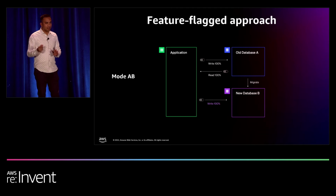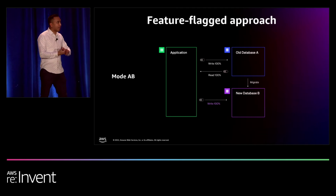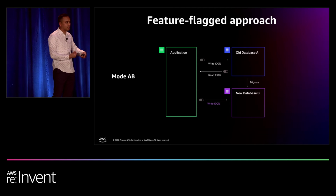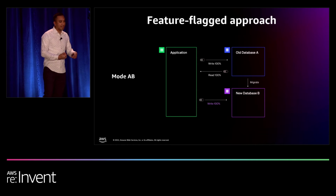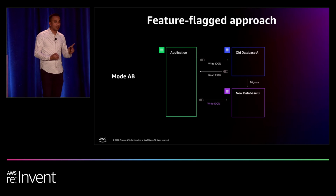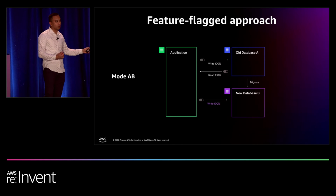Supplemented to that was the second stage, which we called mode AB. In this mode, we backfilled data from the old database to the new database, making sure that the data was up to date. And then we began writing to the new database. But in this mode, critically, database A was still the source of truth.